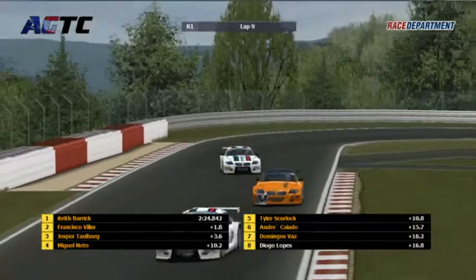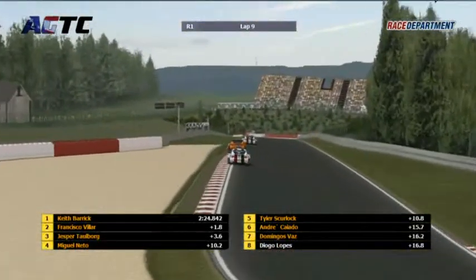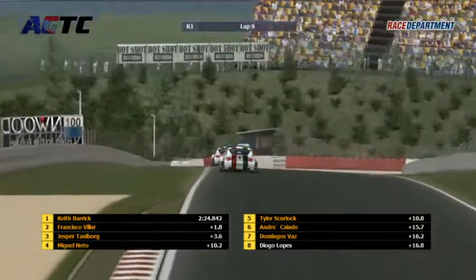Anyone news from the pits? Yes, Reese Gardner and Michael Carver have both come in. Looks like to be the first of the midfielders to get into the pits here.